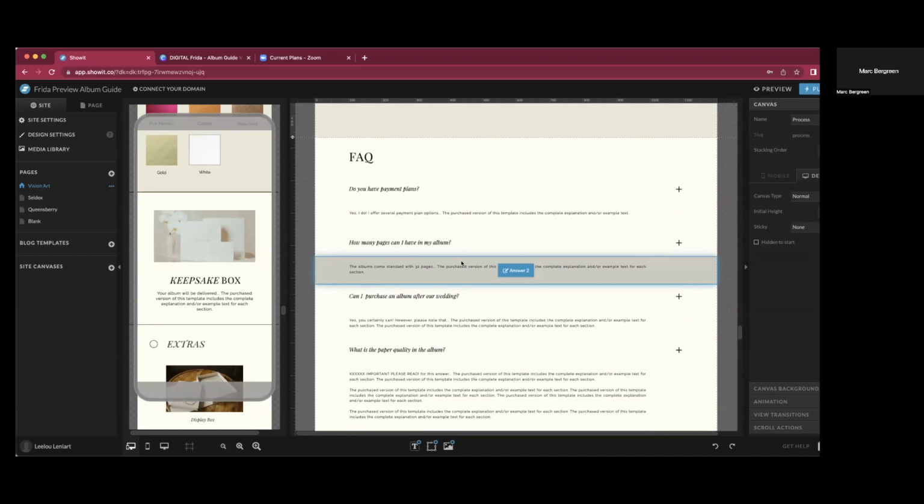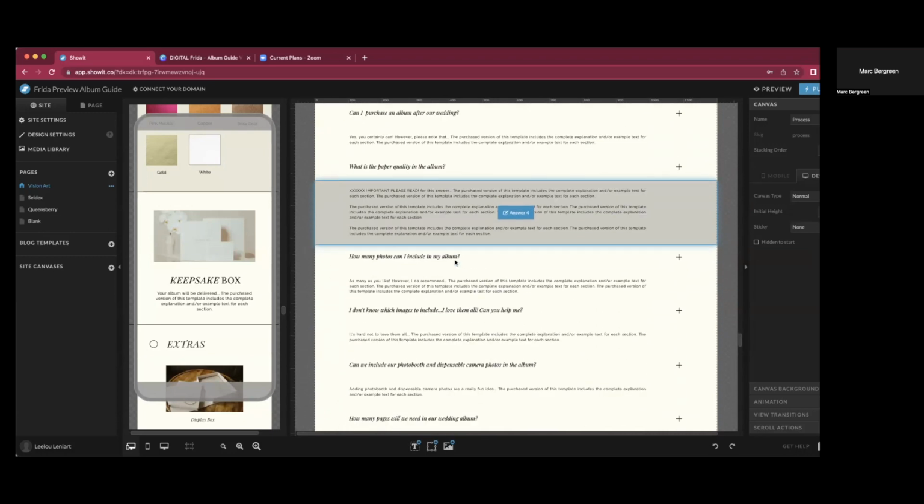They can decide whether or not to purchase an album, and there won't be too much back and forth because of this page, which is great. That's what we want.